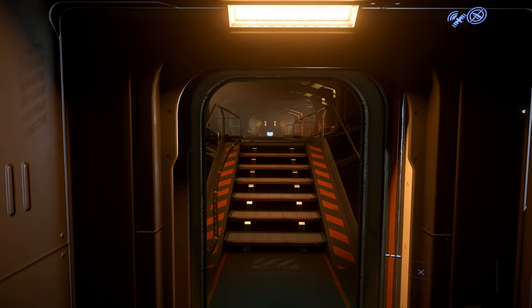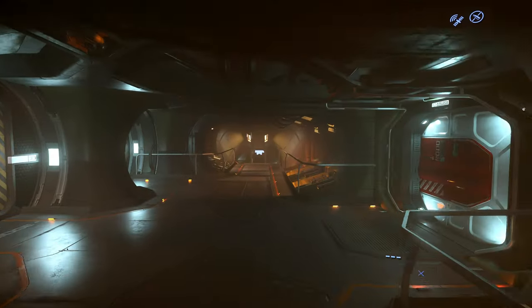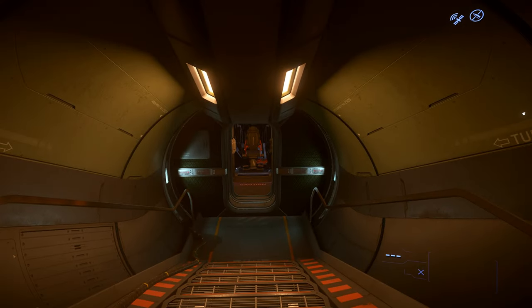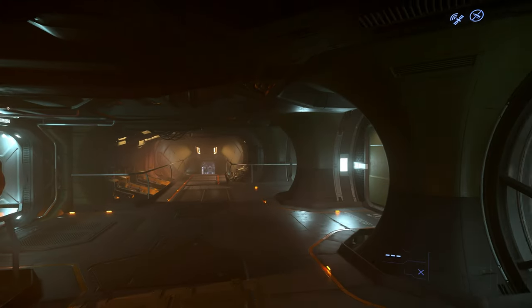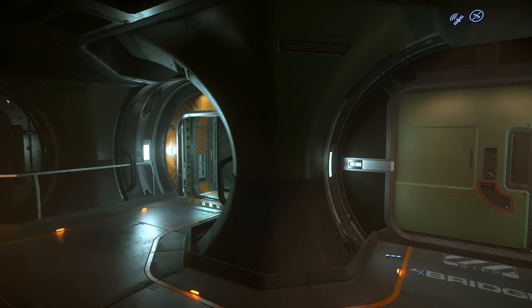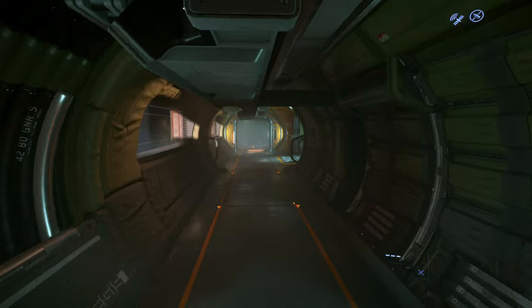Nice animations with the doors, and we'll go forward. Now I'm not gonna show you the other side turrets because they're all the same, but the front left turret is over here, and it's the exact same animation. As we head aft, there's 2 sides to head aft. There's the starboard side over here and the port side. We're going to go ahead and take the port side.